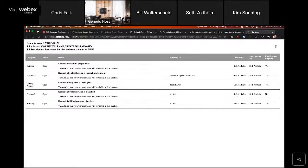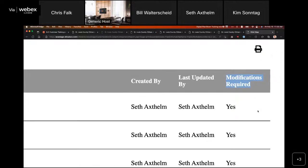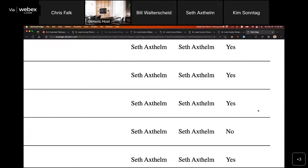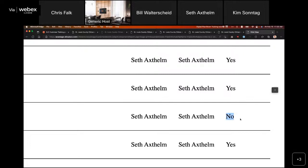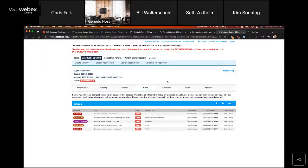Far on the right, it's going to let me know the reviewer that opened the particular issue and who last updated it. And then the far thing over here says modifications required. That's going to indicate whether we're looking for a document with the corrections to be resubmitted or not. So this one down here is indicating maybe I just need a response. I need a clarification. I have a question I need to answer. And so I'm not expecting a document with this specific issue. So I can print all my issues like that.